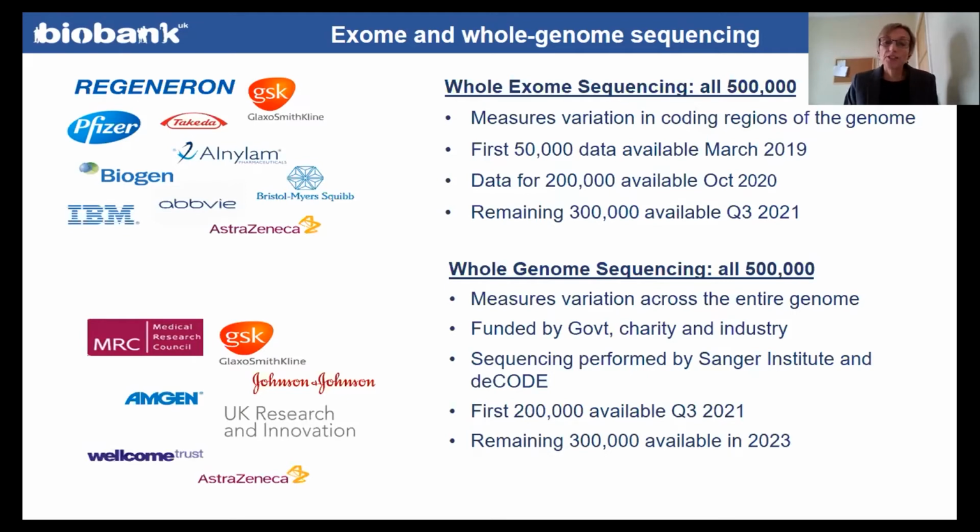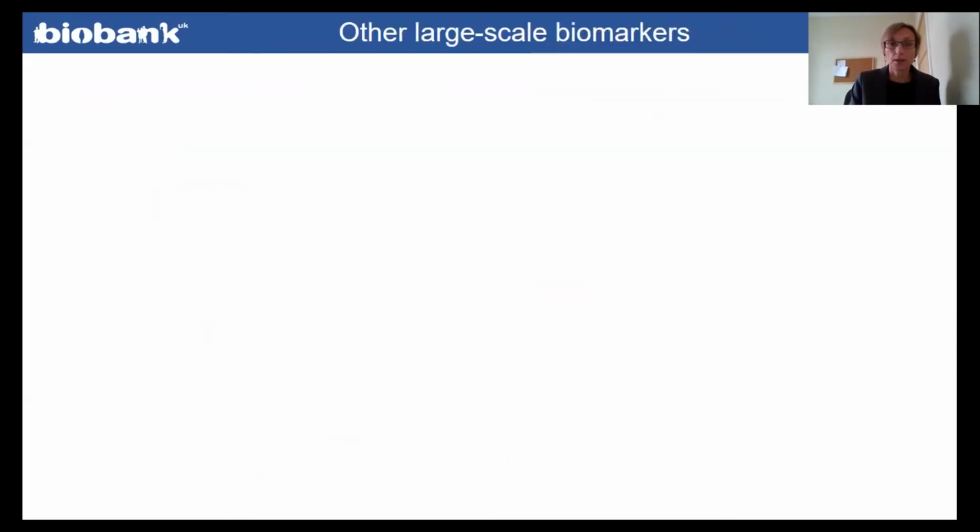A consortium funded by the government, charity, and industry have also grouped together to perform whole genome sequencing in all 500,000 participants, because this measures the entire genetic variation along the genome. This is also currently underway. It's being performed by the Sanger Institute in Cambridge and Decode in Iceland. The first 200,000 participants' data will be available about this time next year, with the rest of the cohort data being available in a couple of years' time.